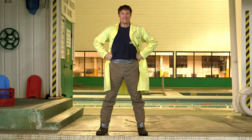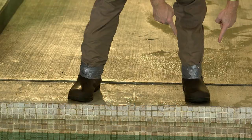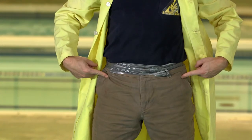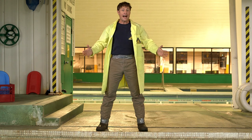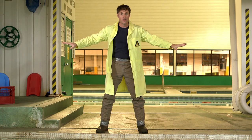Now it's time to max it out even more. We have coated my entire outfit in hydrophobic spray. My shirt, my pants, and my lab coat. The pants have been taped to rubber boots, so no water's getting in there. And my shirt has been taped to my pants, so no water's getting in there. So here's the question. Can I get into the pool and out of the pool and stay dry? Let's find out.